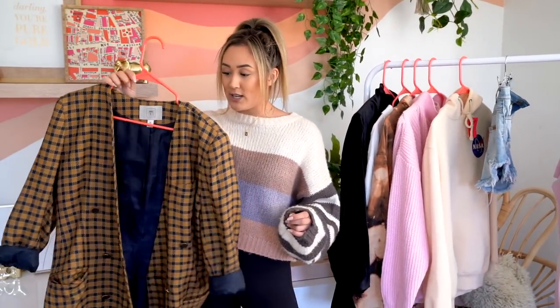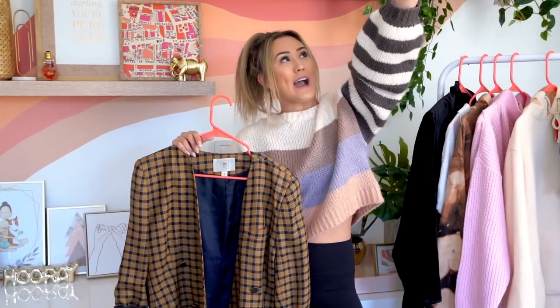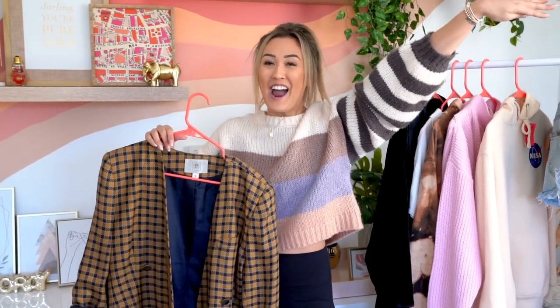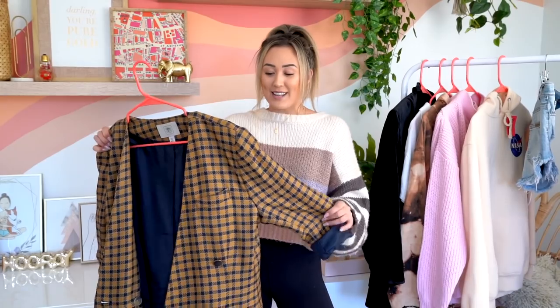This next piece is a plaid blazer that was $14.99, retails for between $60 and $80. And honestly, I saw the print and I was like, okay, I don't normally wear yellow. And I kind of stray away from yellow a lot of times because I feel like I am yellow. I feel like that's not a good fashion tip. Like, I don't know, I just have a weird thing with yellow. Anyways, found this, loved the print.